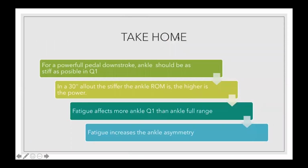So just to take home as a reminder of every conclusion made in this study: for a powerful pedal downstroke, the ankle should be as stiff as possible in Q1.